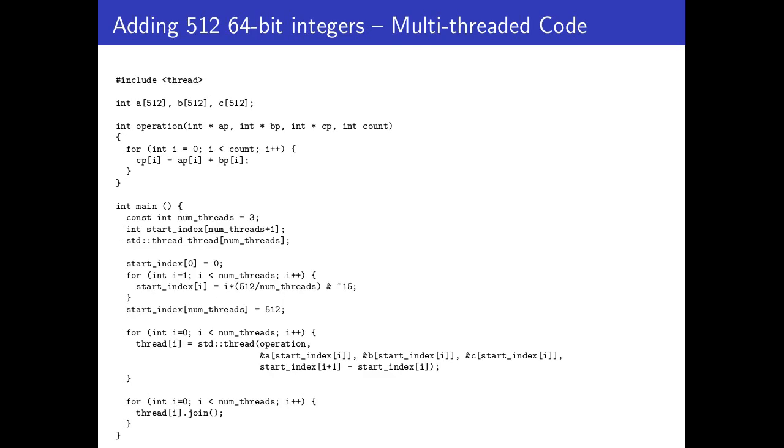Once you want to move on to multi-core code, you have a dual-core processor here, 4-core processors, 16 kind of common on server architectures. Now you need to do this threading thing where you figure out how to allocate your array across, in this case, three different threads. So we compute starting indices.